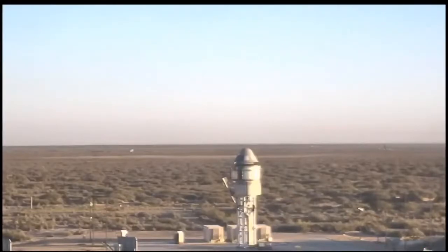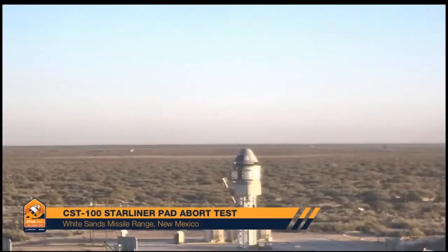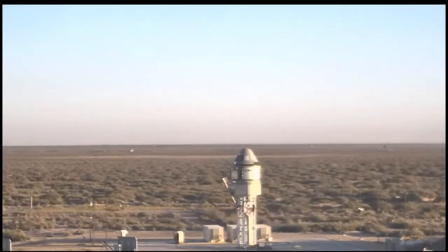And there's a couple of key objectives that we're going to be looking for today. Obviously we're going to see those launch abort engines fire. That's going to kick off a really quick sequence of this pad abort. So the pad abort test is really a test of Starliner's end-to-end functionality of our abort system. We have to make sure that we can keep the crew safe in the unlikely event that there's an emergency. And Starliner's abort system is designed to be able to successfully abort at all phases of flight, not just on the pad, but all the way up the ascent profile.